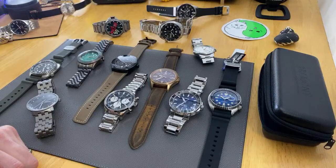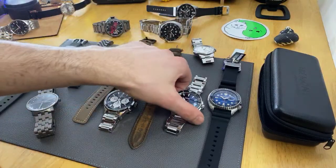And watches smoother than diamonds and other gems. They can be nice or they can be awful. Okay, I think the Oris wins. Don't worry, I'm going to get to them both.